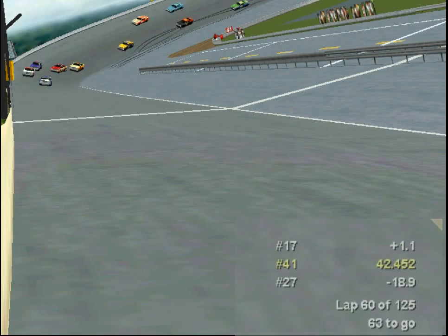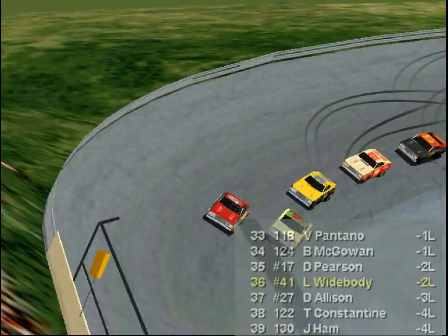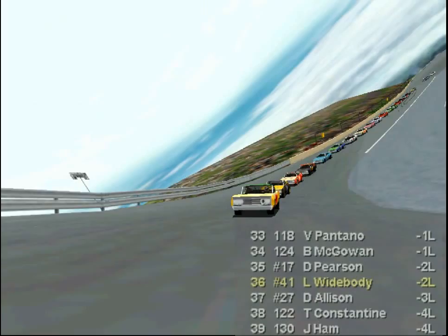Oh, I'm still two laps down. Why did that happen? What was that? I don't understand. They always say cautions, but it was like there was a caution inside of a caution. It's like cautionception. See, I'm referencing that movie that I haven't seen that everybody else talks about.